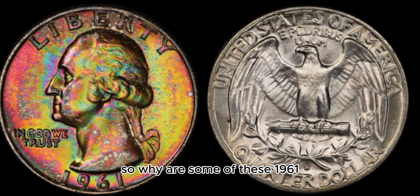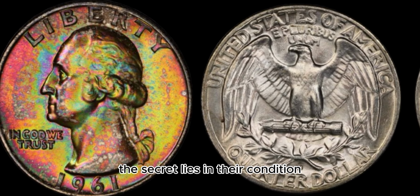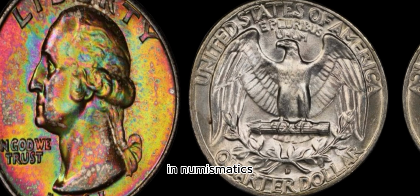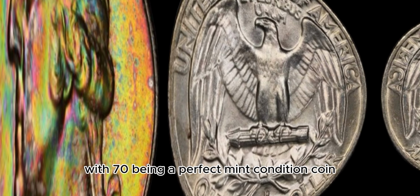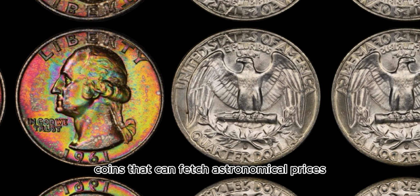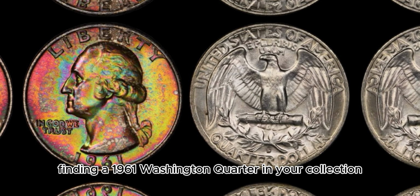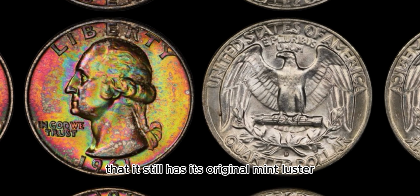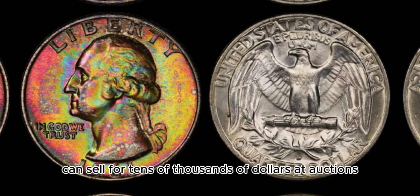So, why are some of these 1961 no-mint mark quarters worth so much? The secret lies in their condition. A coin's value is greatly determined by its grade. In numismatics, the Sheldon scale is used to grade coins from 1 to 70, with 70 being a perfect, mint condition coin. It's those near-perfect or perfectly graded coins that can fetch astronomical prices. Imagine finding a 1961 Washington quarter in your collection that is nearly flawless, untouched by circulation, and has been preserved in such a way that it still has its original mint luster. These high-grade coins can sell for tens of thousands of dollars at auctions.